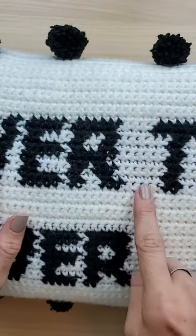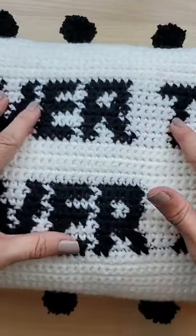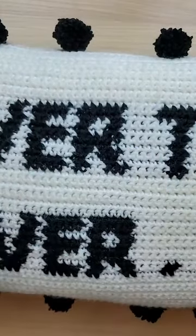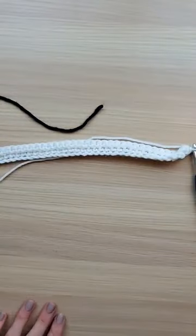So if you don't like the look of this slight color poking through, you can just get some yarn that has some flecks, like tweed yarn, and that will hide it even more.